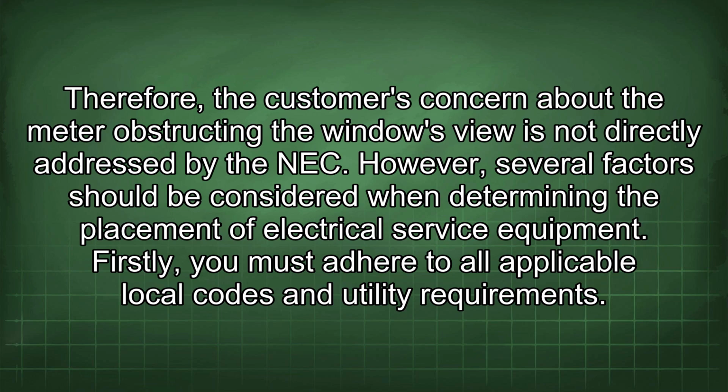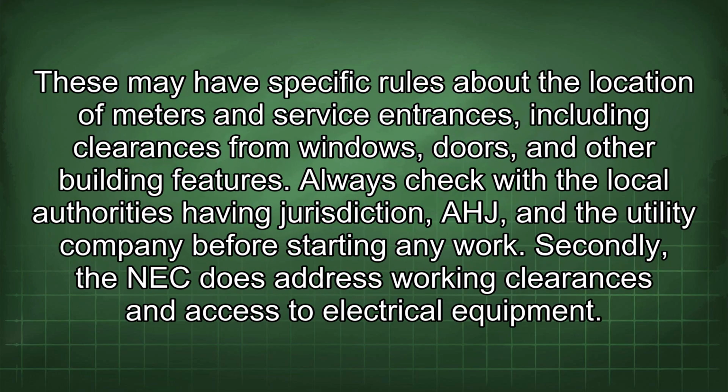However, several factors should be considered when determining the placement of electrical service equipment. Firstly, you must adhere to all applicable local codes and utility requirements. These may have specific rules about the location of meters and service entrances, including clearances from windows, doors, and other building features. Always check with the local authorities having jurisdiction, AHJ, and the utility company before starting any work.